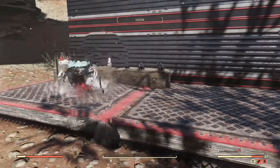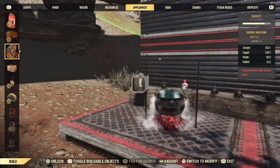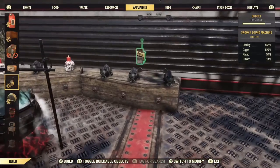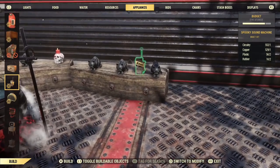Oh no, we got the sound effects box as well. What the hell would that be under? Not with a smoke machine. There it is there. Appliances. Got it. Okay, so let's put this on here too. You can only have one of these. So, light place.